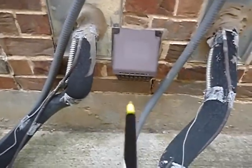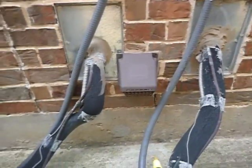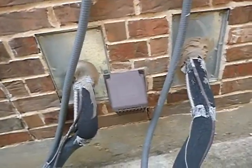I'm not sure what this vent is for. It's not good to have a vent this close to your condensing units. I don't think it's the laundry vent though, judging from what I saw in the garage.